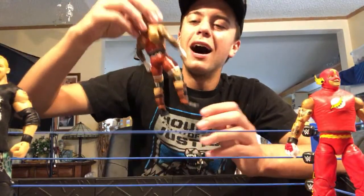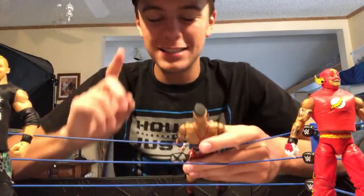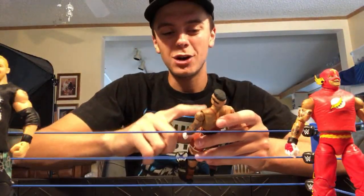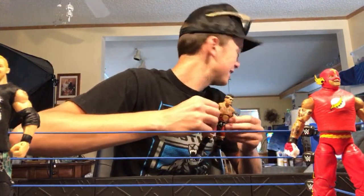What else we got here? Oh yeah, you're wrong. Somebody said that this torso was used for the Fiend Elite, but you're wrong. I almost believed you only because of the straps here, but if they use this for the Fiend Elite, I think that could work. Because he wears his straps not that low, but pretty low, to where you can see his tattoos.